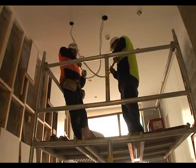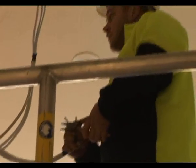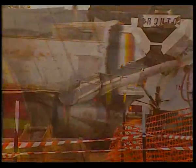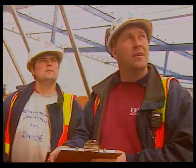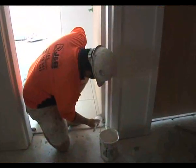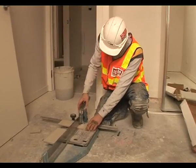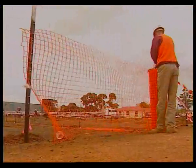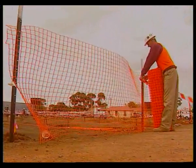The safety inspection is now complete. Despite differences in the type of construction work undertaken on the two sites, the process remains the same. No stage of construction is free of potential safety hazards. Throughout the life of any project, site management must ensure there's a consistent program of regular inspections.